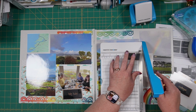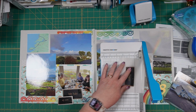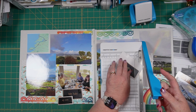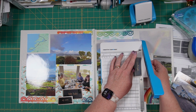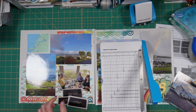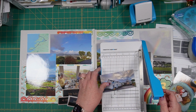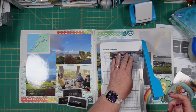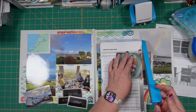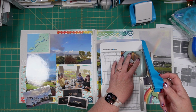This one's getting down there into the small size. So those are done. We're going to trim this one up and make it just a little smaller so that we can fit that into our layout better. And we're going to trim this one up as well. Oop. There we go.